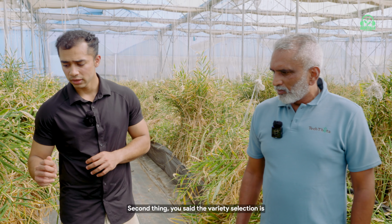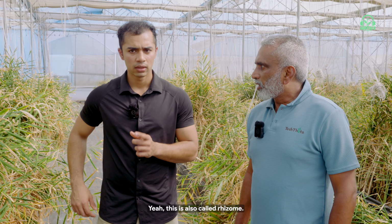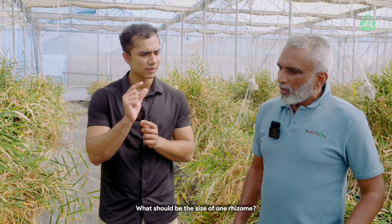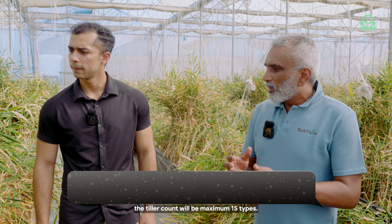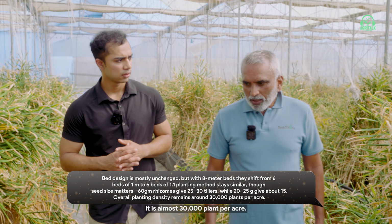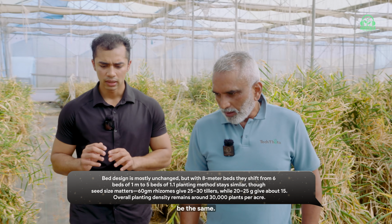Second thing, you said the variety selection is important. What we call rhizomes in turmeric, is it the same thing over here? Yes, this is also called rhizome. What is the planting size of a rhizome? All that is more or less the same. Like I said, if you have 60 gram rhizomes, you will have at least 25 to 30 tillers. If you have a 20 to 25 gram rhizome, the tiller count will be a maximum of 15. And in terms of density, it's almost 30,000 plants per acre. So most things will be the same.